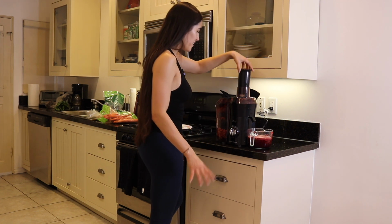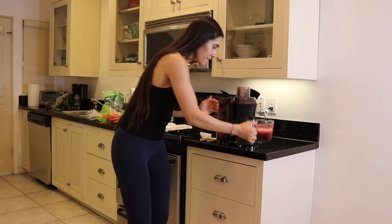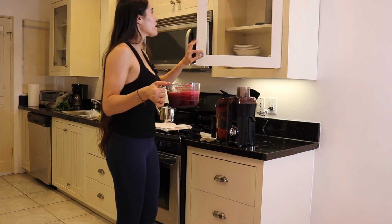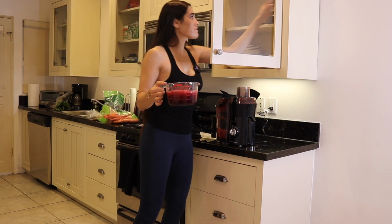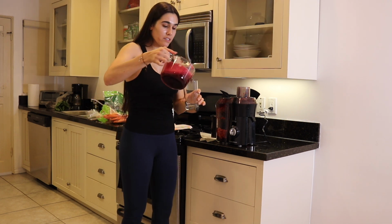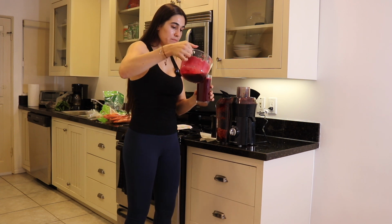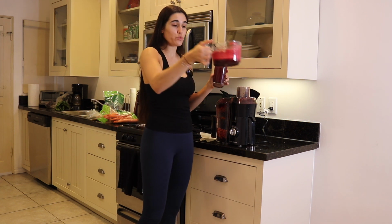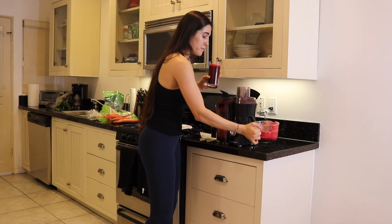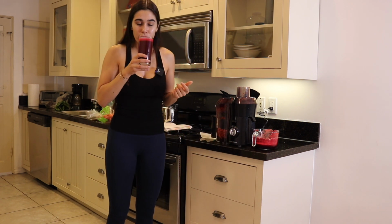Yum, yum, yum. Look how pretty this is. Look at it, it's like sherbet ice cream. It's so pretty. So then I would just take a tall glass and just pour it in here. Ugh. There's so much juice. This is what I mean. You have to use a Pyrex, I swear, because it's just so much juice. And then you just drink it, you know?